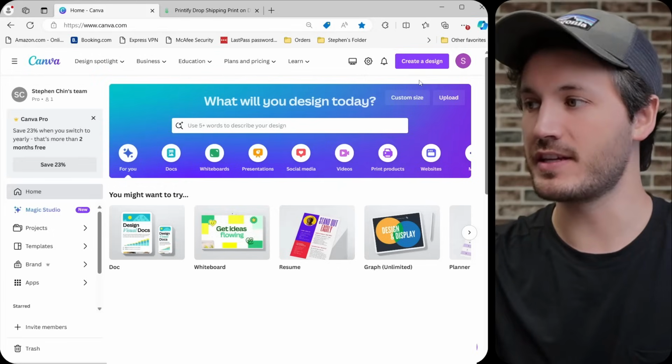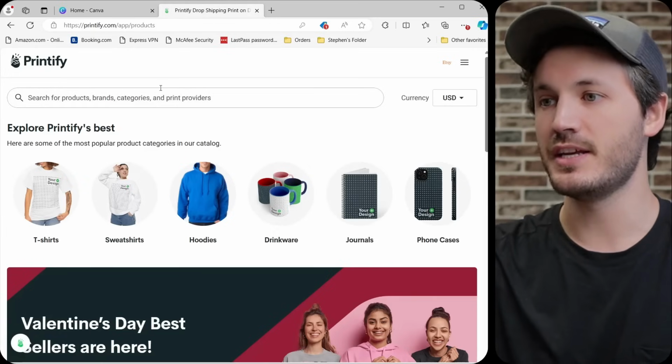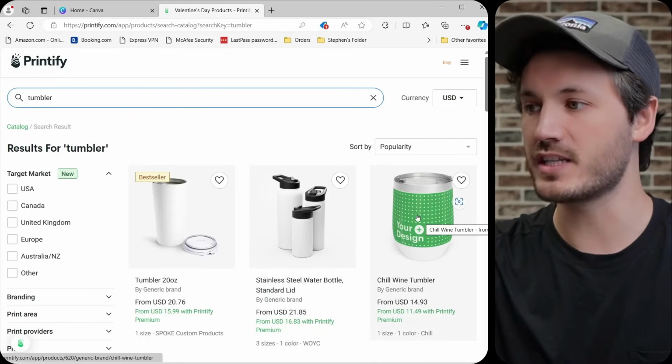So before we can create the design inside of Canva, we do have to go over to Printify to get the product design template. So we will go over to Printify and we will search Tumbler, and we will select their wine tumbler here.